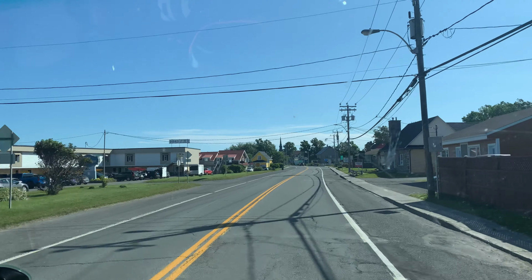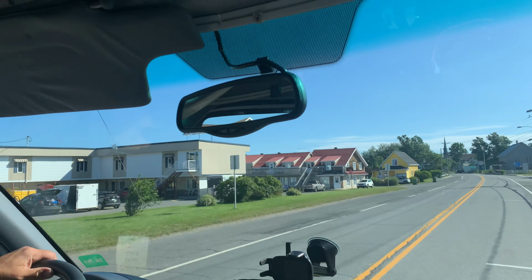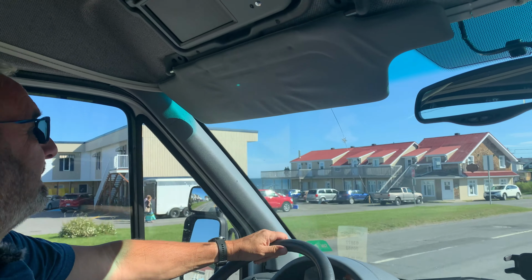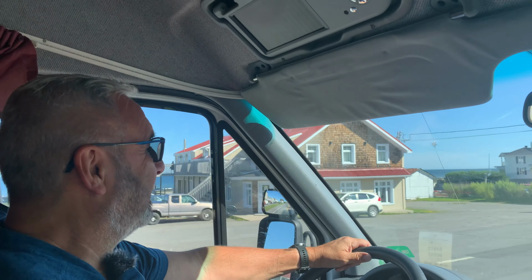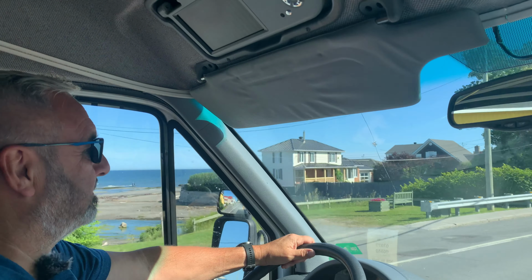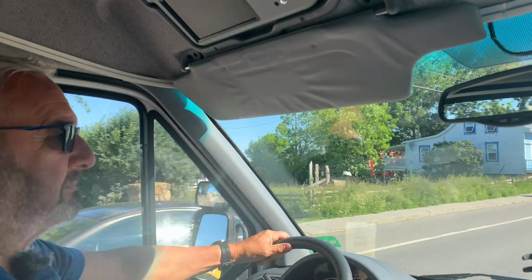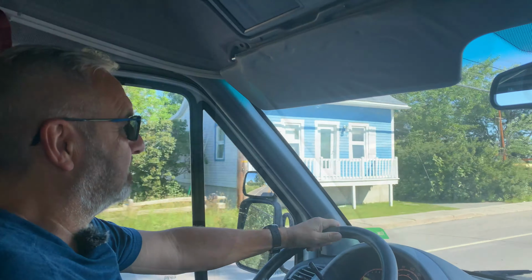Well, we had a good night in Rimouski last night. Camping in a spot where we didn't even think we'd be able to camp. Well, we ended up at a museum for a submarine and a lighthouse. And so it was kind of a combination of museums there to stop at.